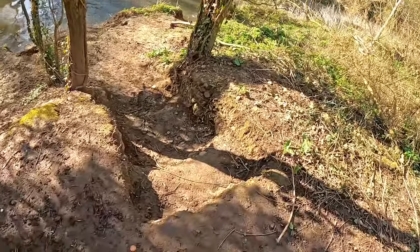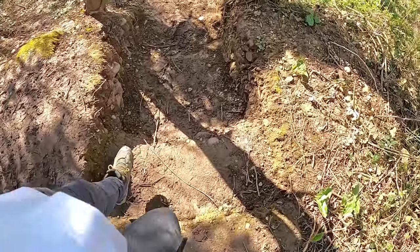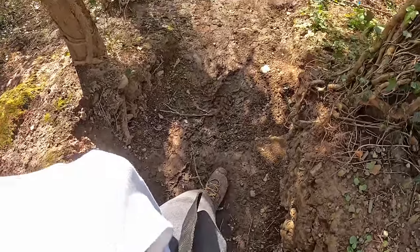Oh wow, look at these. Looks like man-made little steps that have been dug out here that lead us down to the water's edge.